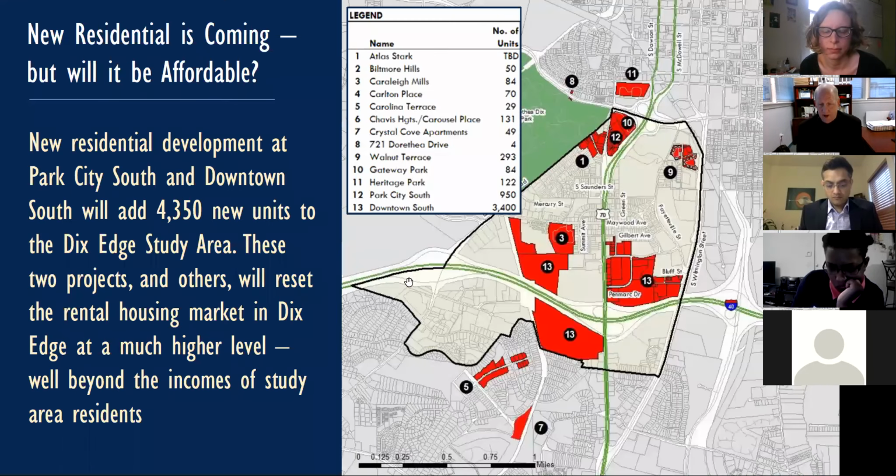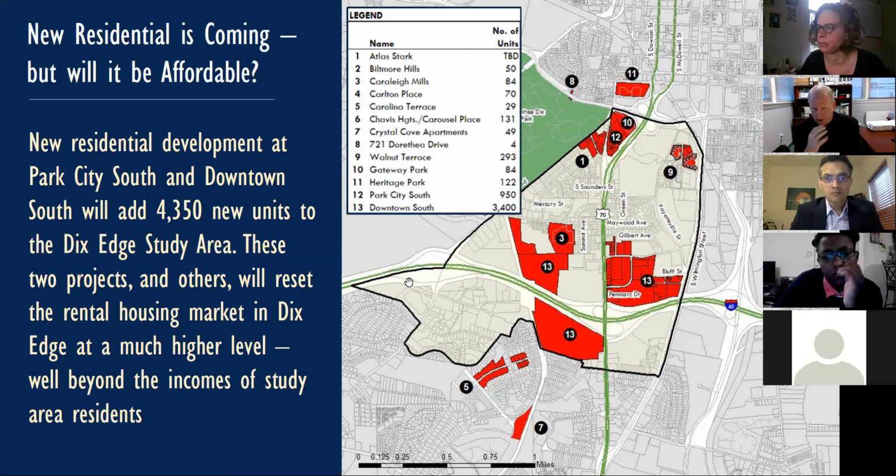Now, the reason I mention that is because there's the prospect that in the near term, there's going to be the creation of new apartments in Dix Edge that are going to be probably more like downtown than what's there right now. Roughly 4,350 new units are tied to 2 projects, Downtown South and Park City South. Those are going to roll out over many years, but it's giving us a window into the future. I think that could reset the rental market for Dix Edge and be probably beyond the means of the people who are living there now.